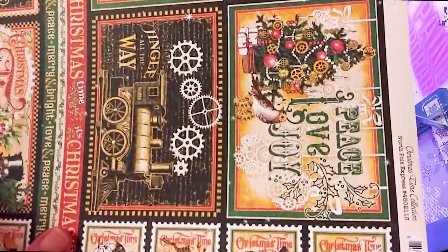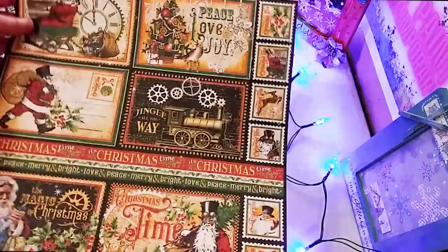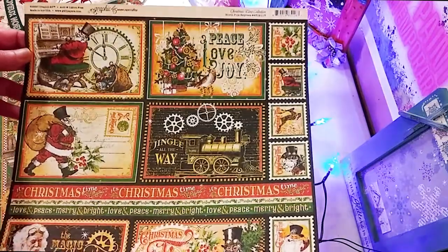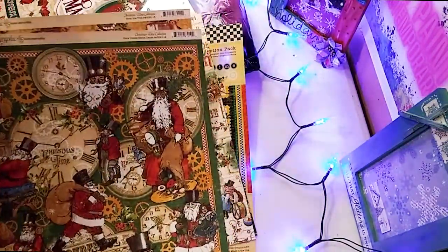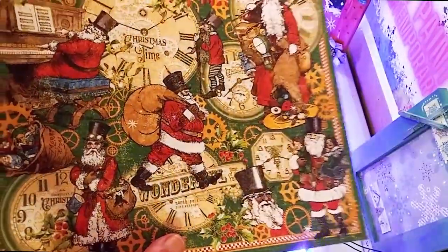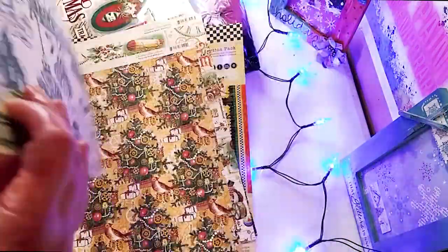Christmas time, just beautiful. They're really highly pigmented papers as well. And then that's the back of that one. So there's that one, and each page is more beautiful than the next. I don't even have a favorite. They're just all gorgeous, and it was worth the money because I could do so much with these.